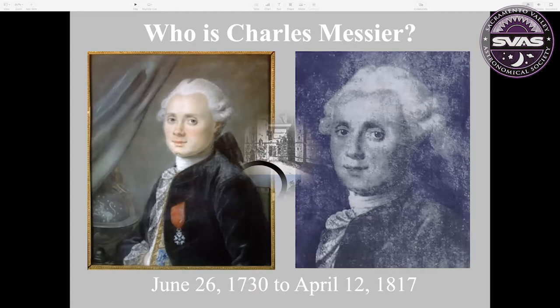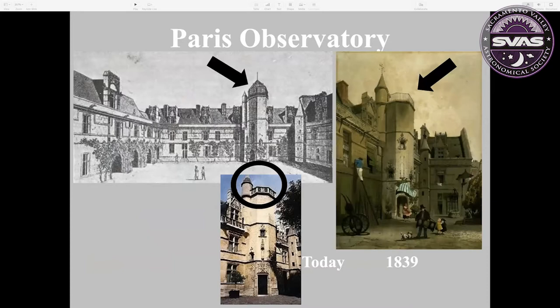Okay, there. So this was the Paris Observatory where he worked out of. On the upper left, we see how it looked more or less back when he was there. 1839, after he passed away, you can see that at the right. And today you see there is no observatory, just kind of a balcony right now.